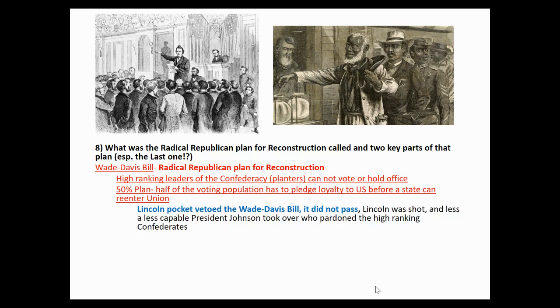Now, Lincoln pocket vetoed, meaning he didn't veto it, but he didn't vote on it either, which means it disappeared. He pocket vetoed the Wade-Davis Bill because he knew that, one, the South would never get 50% of people and the states would never enter, and it would lead to his fear of another civil war. Then Lincoln is shot, and less capable President Johnson is put in office, who pardons the high-ranking Confederates, which infuriates Radical Republicans. Right. Here's another bill passed: the Civil Rights Act of 1866.